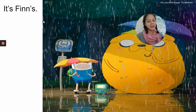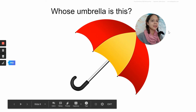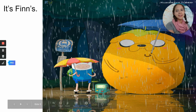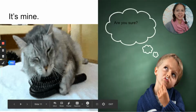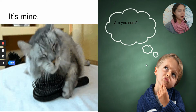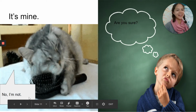Whose umbrella is this? It's Finn's. Oh dear, Harry, don't do it. Whose brush is this? It's mine. Are you sure? No, I'm not.